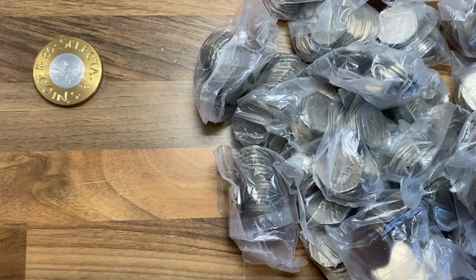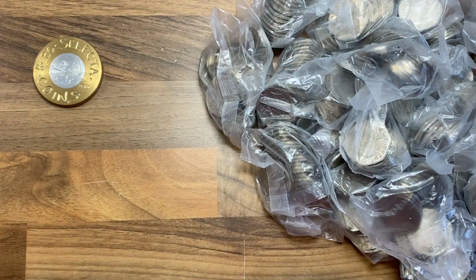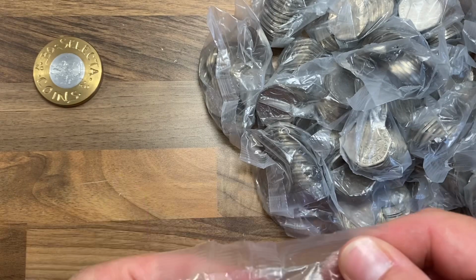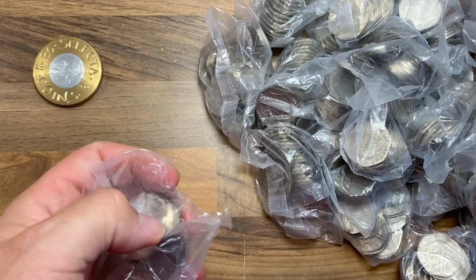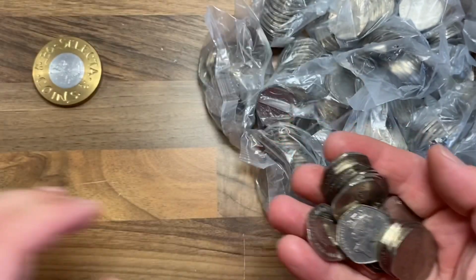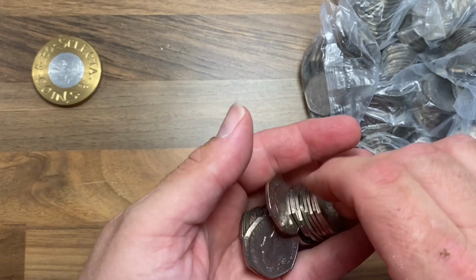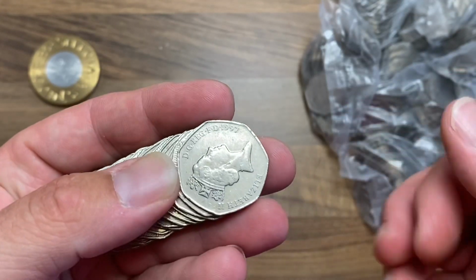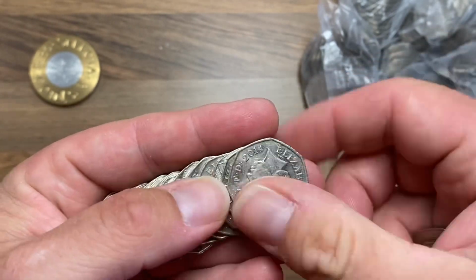And we're not gonna count them because they should be 25 bags. We're just gonna go straight for it. And we're looking for anything for the book and then anything that maybe takes my fancy, i.e. keepers. So fingers crossed we get something cool. Make sure we've got a good camera angle on that.